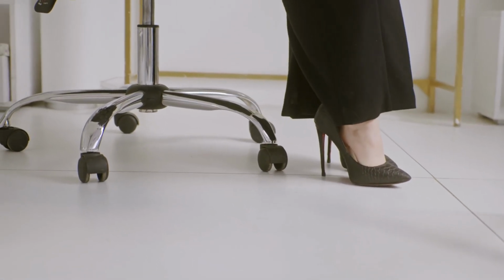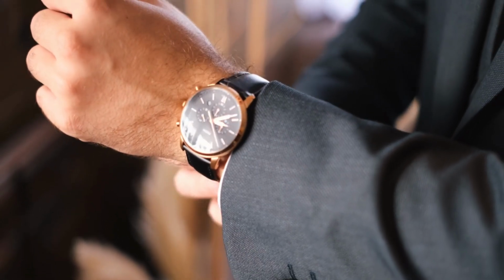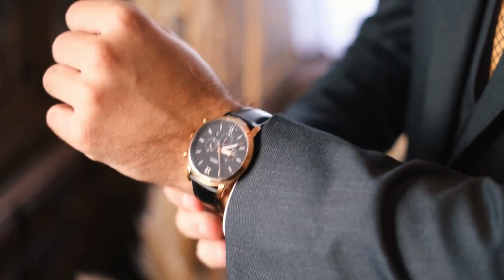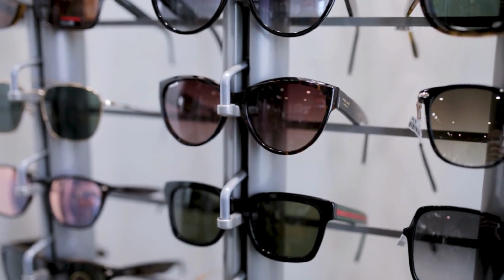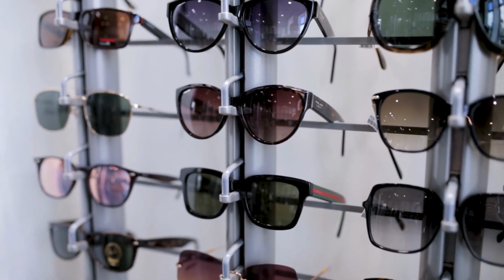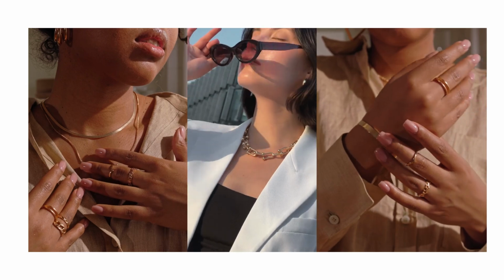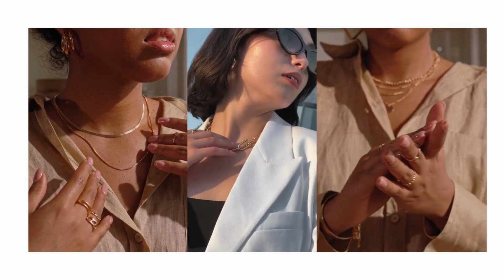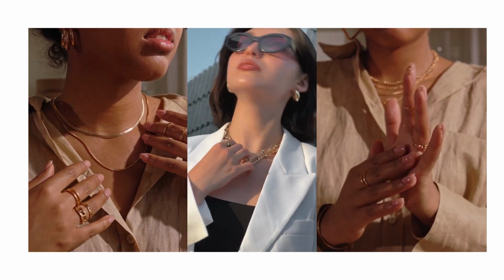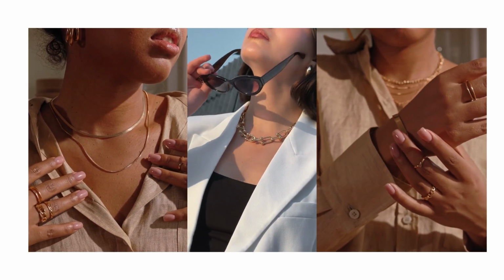Speaking of elevating your look, the guide also has a whole section on accessorizing. Accessorizing is key, but it's about quiet luxury. So less is more. Instead of piling on tons of jewelry, just choose one or two elegant pieces. A simple gold necklace, a nice watch, maybe a silk scarf. It's about quality over quantity. Like Coco Chanel said, before you leave the house, look in the mirror and take one thing off.